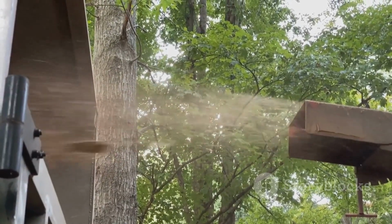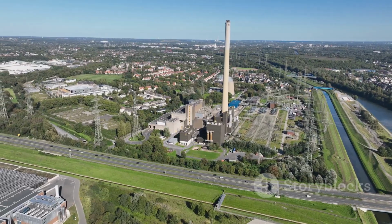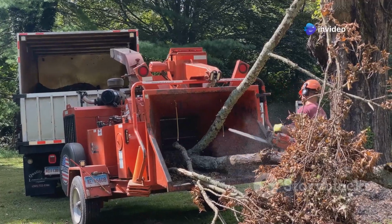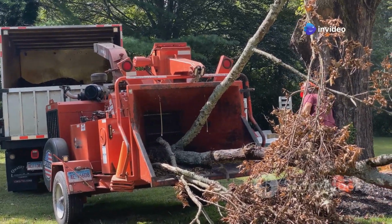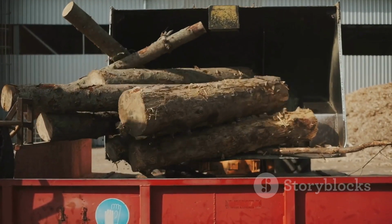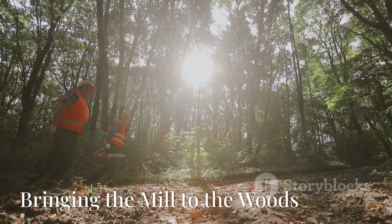They can be used for everything from mulch and landscaping to fuel for power plants and even raw material for paper and particle board. There are small, portable models that you can tow behind a pickup truck, and then there are massive, industrial-sized behemoths that can handle entire trees in one go.